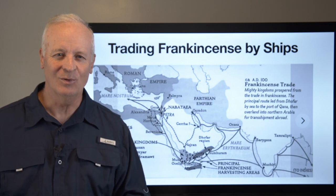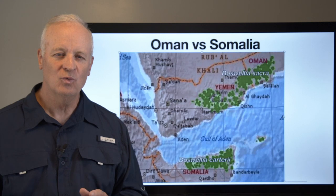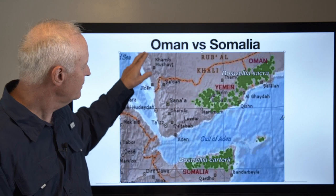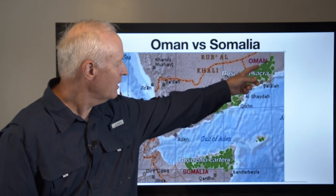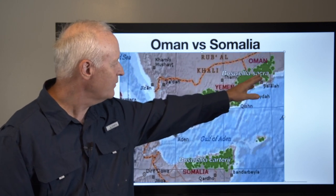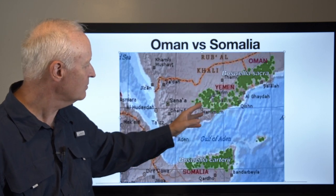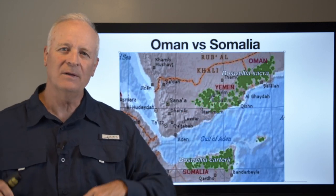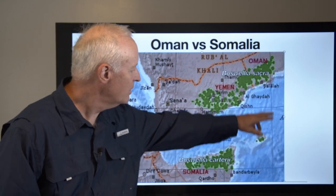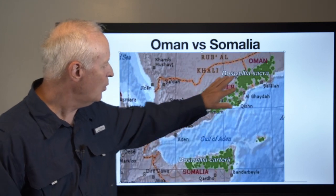These were smart people. Now, these green dots show you where frankincense trees grow. So this is the Arabian Peninsula, current-day Oman and Yemen, and the sacred frankincense, or Boswellia sacra, trees grow right through this region, close to the ocean, but in the mountainous areas and in the valleys where there's moisture from the monsoons that are created right here.